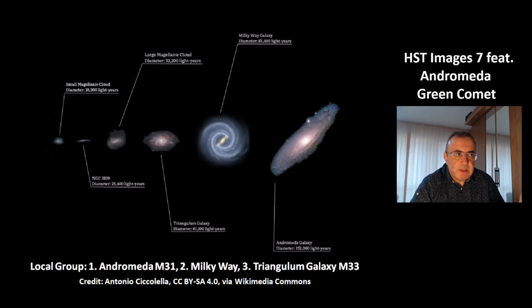This is a comparison of the galaxies in the local group. At the right, that's the Andromeda Galaxy, which is number 1 in size. This is the Milky Way Galaxy. It's the second biggest galaxy. And the third biggest is the Triangulum Galaxy M33. The fourth biggest is the Large Magellanic Cloud. And the Small Magellanic Cloud is the fifth biggest. And another galaxy, NGC 3109, is the sixth biggest.